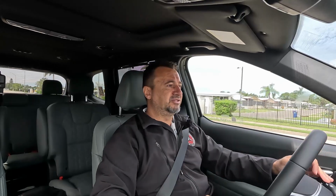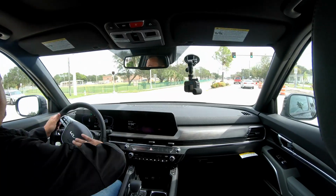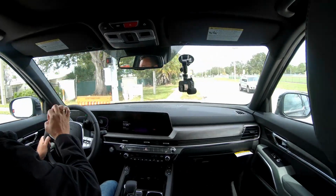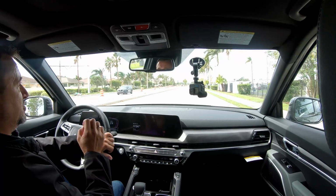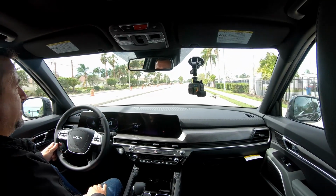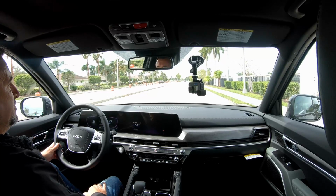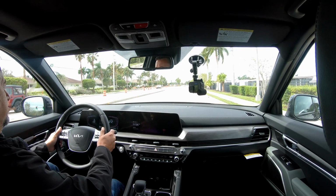Nice thing about this too, right in your instrument cluster, you have a speed zone. Right now we just entered the school speed zone, which we're turning around from, and it says speed zone 20 miles per hour. So you don't have to look at the sign, it's going to tell you right on the instrument cluster. I'm going to stop this vehicle right here and try the acceleration really quick. Let's go.